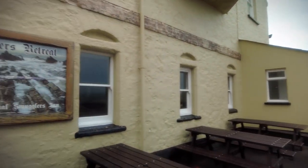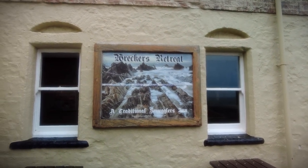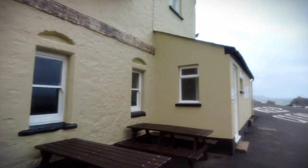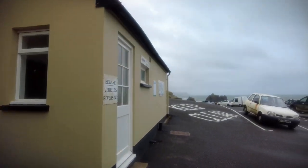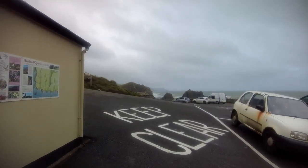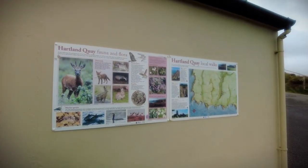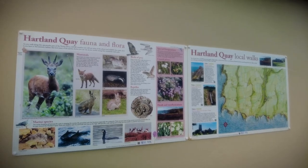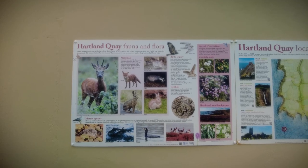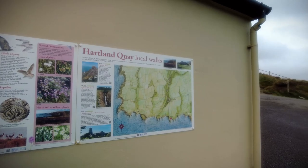Hartland Quay has many local walks that you can take along its stunning coastal line and into its countryside. Along the way, you may spot dolphins or seals in the sea, very rare birds such as birds of prey, and also lots of mammals like deer and foxes, hares, rabbits, badgers, and even little mice things. And if you're really lucky, you may bump into the only deadly snake in Britain, the adder. And that's about all I've got, so thank you for listening.